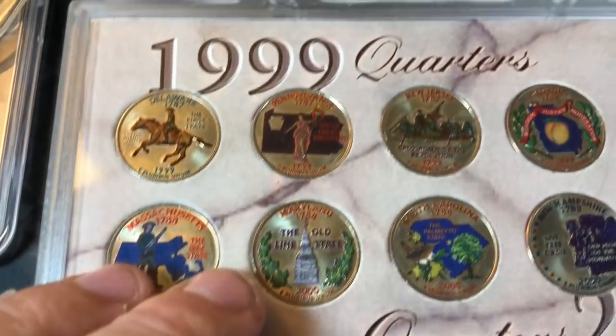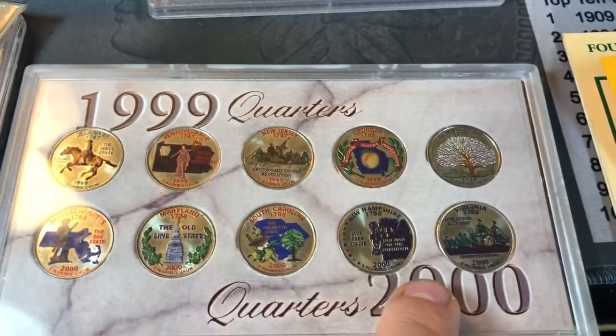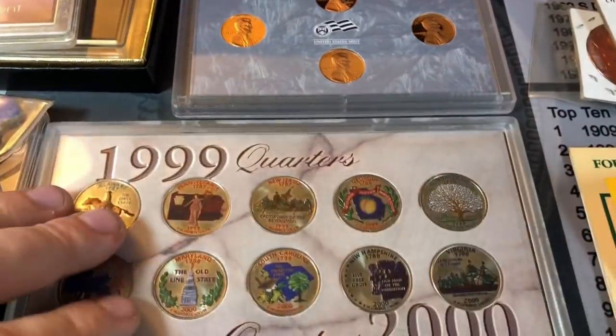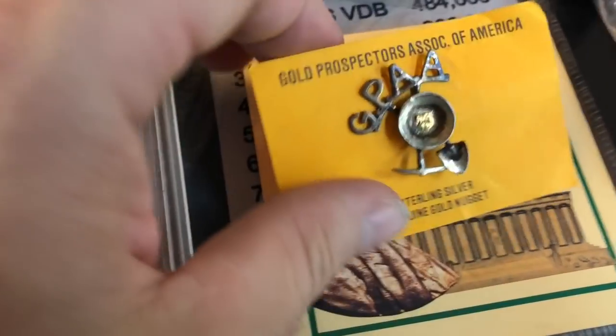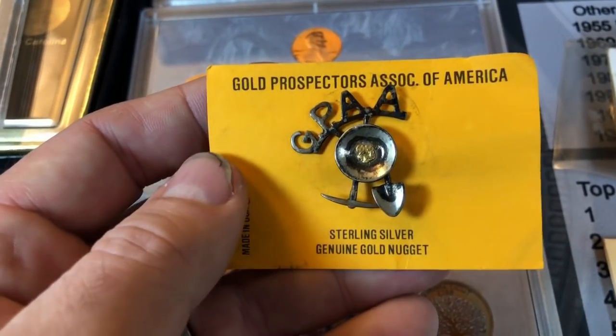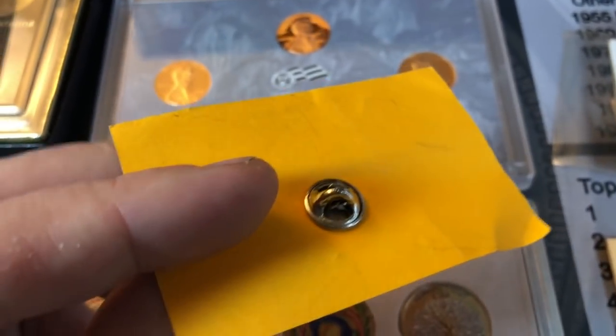We have a 1999 and 2000 quarters, the colorized set, and take a look at it. Beautiful. Be giving that away. I'm also going to be keeping this little Gold Prospectors Association of America pin. It's sterling silver with a genuine gold nugget inside there. Very cool.